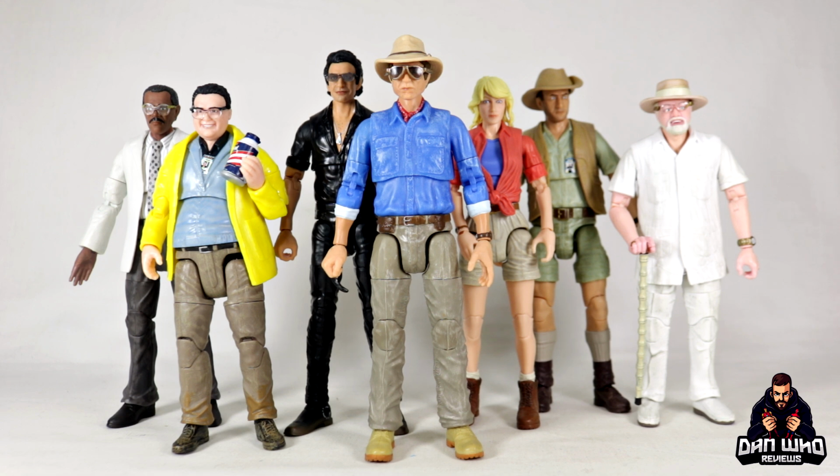And I know Jurassic Park's about dinosaurs, but it's also about these human stories. And yeah, it's great to have these characters represented in plastic, and I think they look great. Do not sleep on this line if you're a Jurassic Park fan. I think these figures are only going to get harder to get, and I hope that with the new film, hopefully it's a success and they continue giving us more characters and more dinosaurs at this scale.